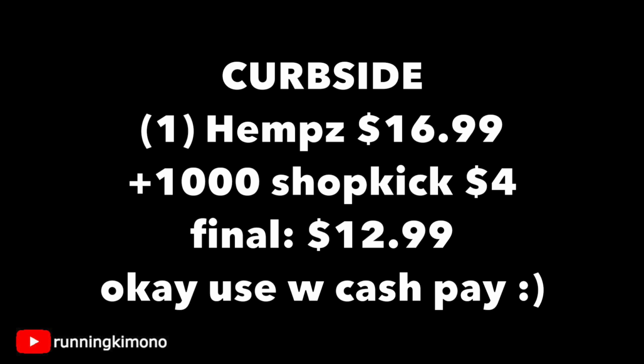Now, if you want to use a little bit of Walgreens cash to pay down the balance, absolutely go for it. Double, triple check these prices on May the 15th. If that's a monthly deal where it's $16.99, by all means, if this is your favorite lotion, we rarely get deals on Hempz, and this is a good one.